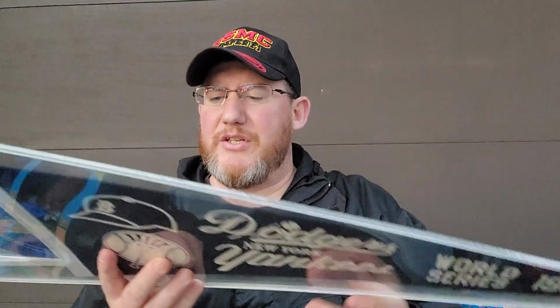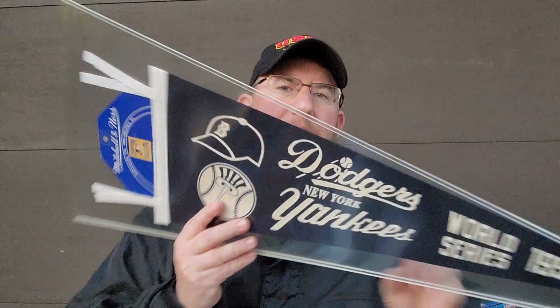And then this, I don't know the year on this one. This New York Yankees pennant. I'm thinking 80s, possibly 70s, but I think 80s. Here's another pennant. It's actually got the tag still on here. Dodgers versus New York Yankees, World Series 1952. It's a repop, obviously. But that's pretty cool. Here's just your average plastic KC Clubhouse sign. It's in good condition. Should be able to get a couple bucks for that.